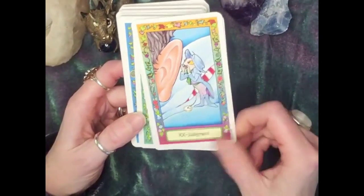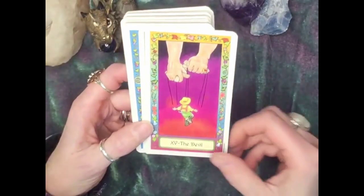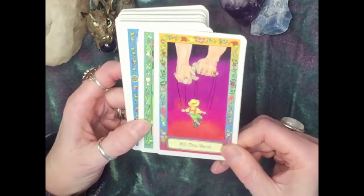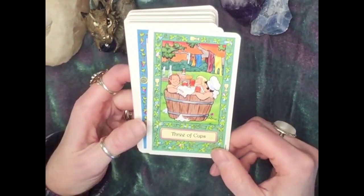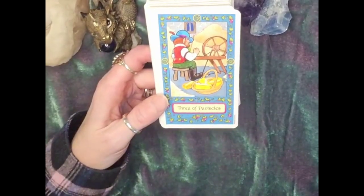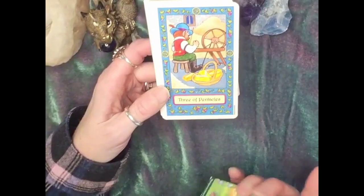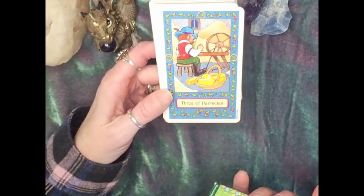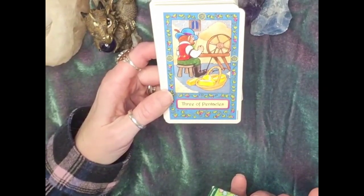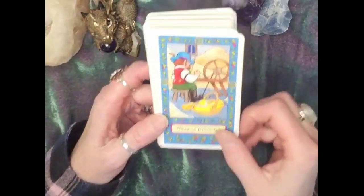There's Judgment with the little Jiminy Cricket. Pinocchio, the devil. So these are, I believe, based all on little stories. Does it say? It was done by US Games. A delightful tarot deck based on children's fairy tales, stories, fables, and myths. Colorful and charming, each card features a full pictorial scene and is suitable for both children and adults.